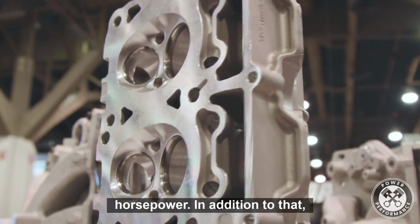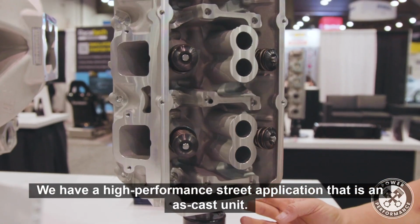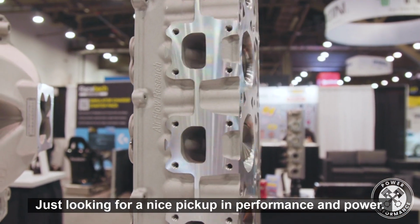In addition to that, we have a high-performance street application that is an as-cast unit that's going to perform better than stock for those guys just looking for a nice pickup in performance and power.